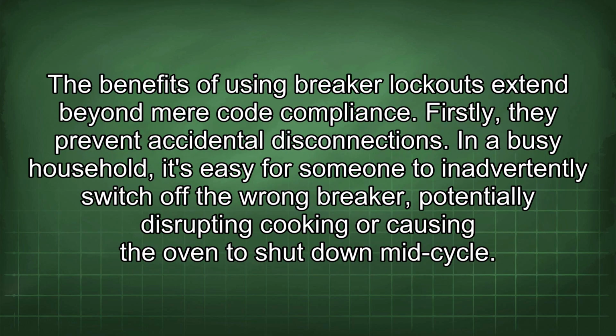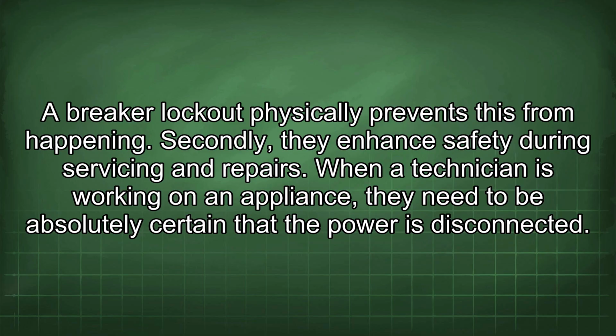The ESFI study indicating that only a minority of homes have these lockouts underscores the need for greater awareness and adoption. The benefits of using breaker lockouts extend beyond mere code compliance. Firstly, they prevent accidental disconnections. In a busy household, it's easy for someone to inadvertently switch off the wrong breaker, potentially disrupting cooking or causing the oven to shut down mid-cycle. A breaker lockout physically prevents this from happening.